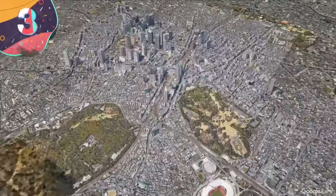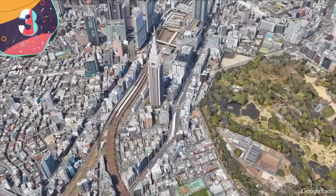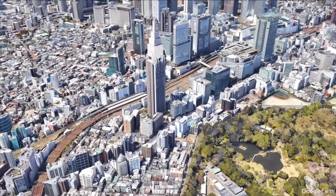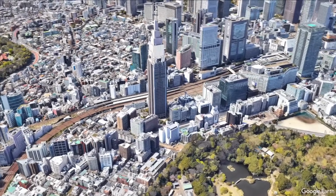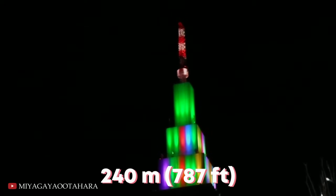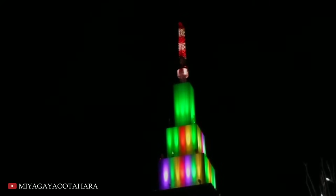Number 3. The NTT Docomo Building. On the Shibuya skyline in Tokyo, Japan, the NTT Docomo Yoyogi Building stands as an example of modern architecture and digital innovation. It rises 240 meters, that's 787 feet. It's not only one of the tallest buildings in Japan, but also home to one of the highest clock faces.